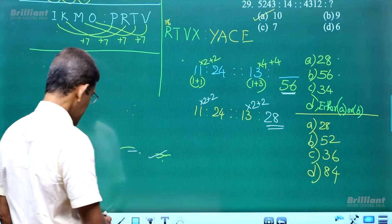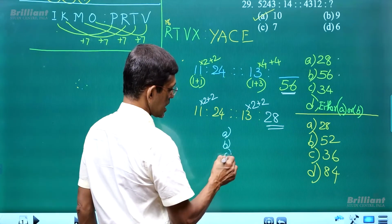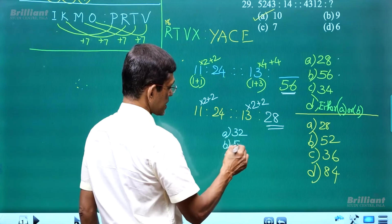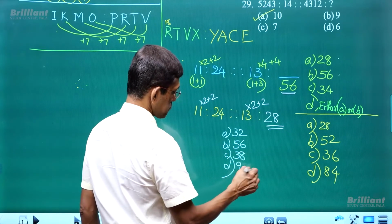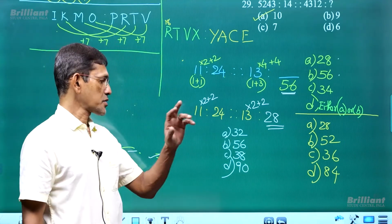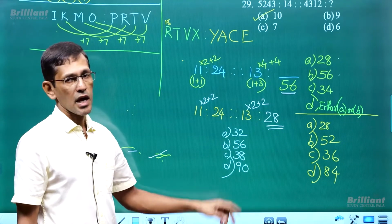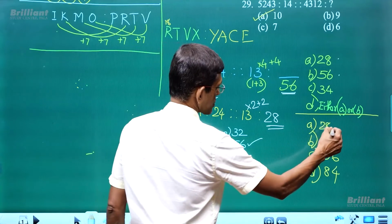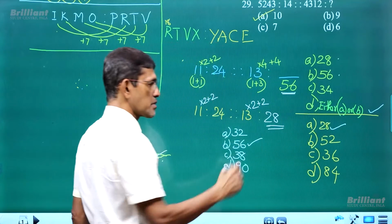Or it can be given in a different way. Something like the answer choices are A, B, C and D. Instead of 28, we may have 32, 56, then 38 and 90. So these are the answer choices. In that case, 32 cannot be the answer, 38 cannot be the answer, 90 cannot be the answer. The best answer we can have here is 56. So 56 is the answer in this case, 28 is the answer in the other case, and either A or B is the answer among those answer choices.